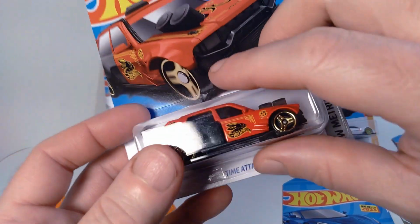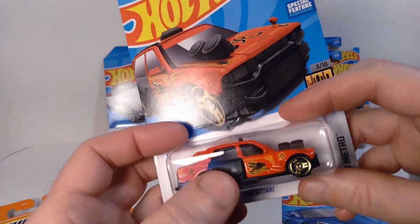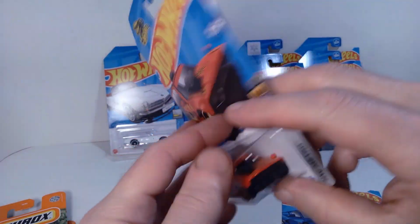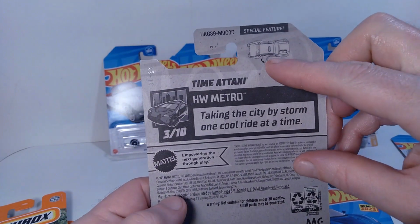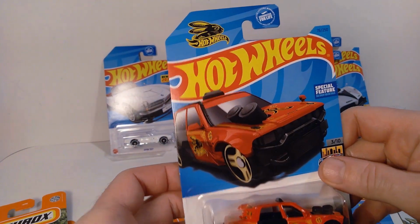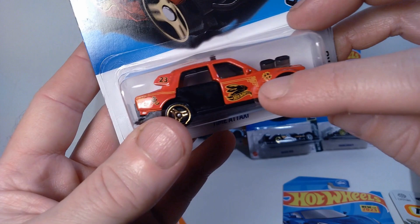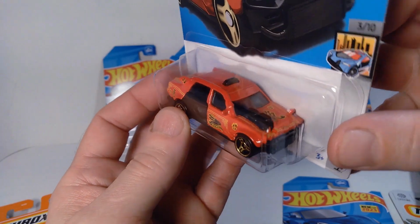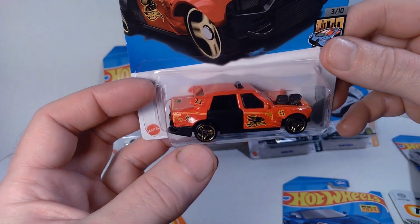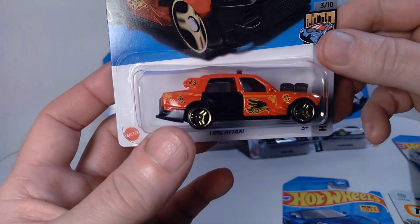Next up, we got this Time Attack Taxi. Really kind of unique looking vehicle. This one also has a special feature where this back door opens up. They illustrate that here. So very cool looking model. And this also represents the year of the rabbit. You can see that graphics here and here on the side of the car as well. Really, really interesting kind of looking car. So yeah, it's pretty wild just in terms of the overall design of it.